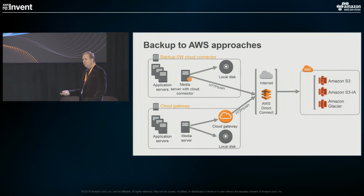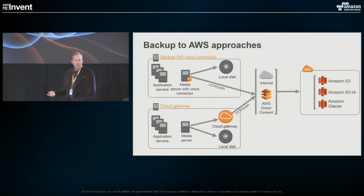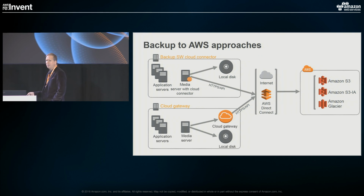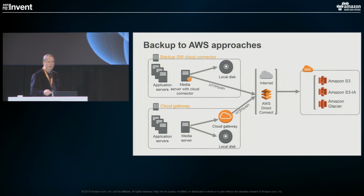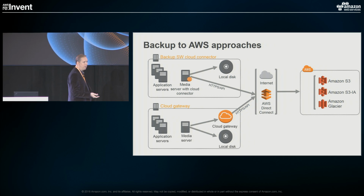Now, over the last year, virtually all the backup vendors, all the data protection vendors have native integrations. So you're going to think about those as the two real use cases that backup vendors and data protection vendors offer for integration. You can either have, again, a native cloud connector, or you can use one of these cloud gateways, either our own or a third party.